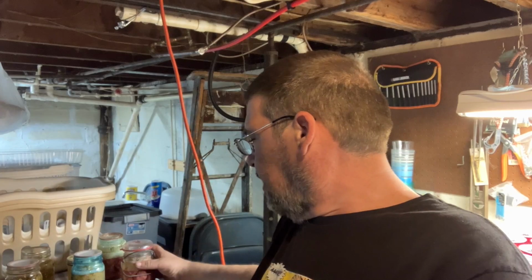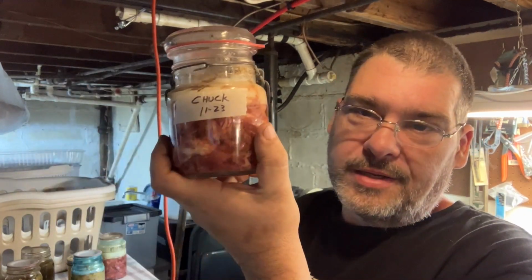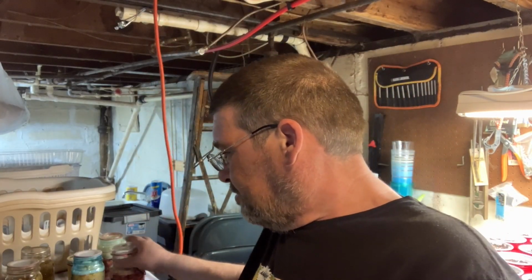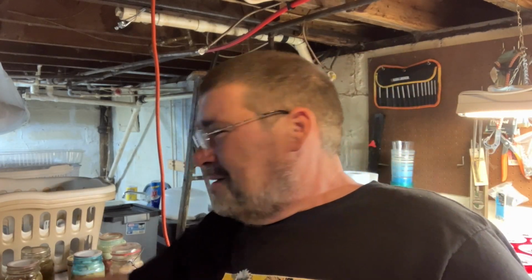I also can things like meat, right? So this is chuck roast, and this was canned in November of last year, so it's not that old yet. But I've eaten this one; it's been in here for like 10 years before, and it's always been fine. I make dill pickles out of the cucumbers because I do like pickles, and I still eat pickles. But 90% of what I eat is meat, and I add a little bit of this veg once in a while as a treat. It does fine for me.